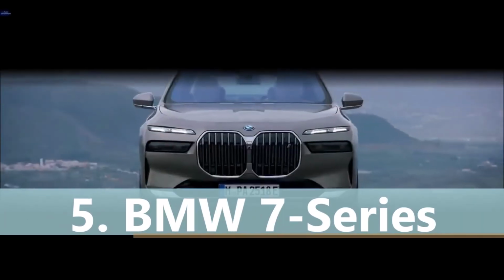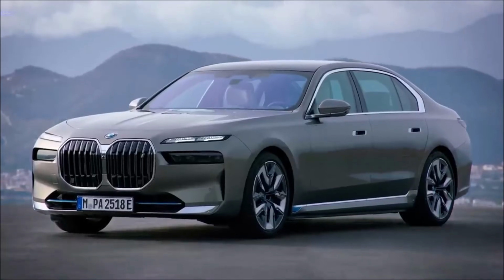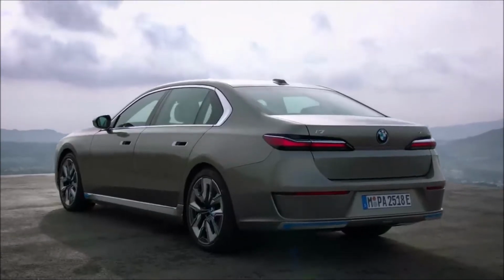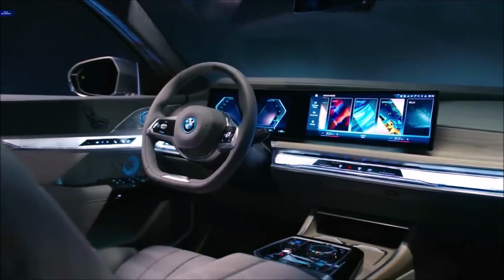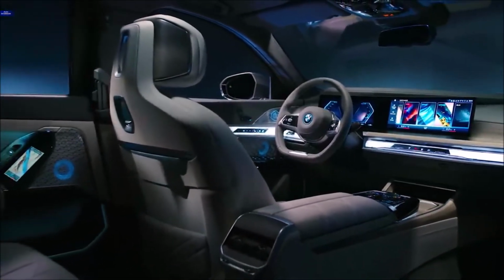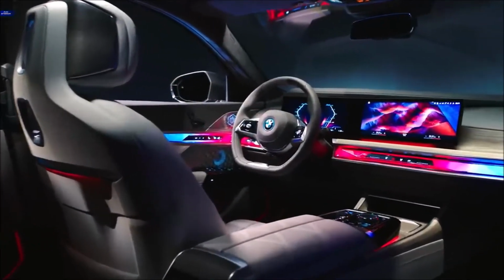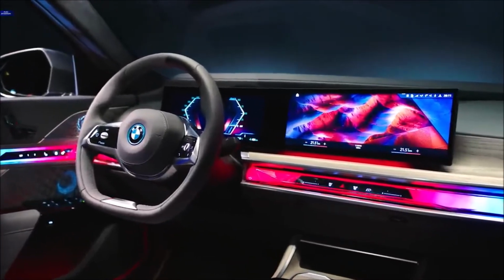Number 5. BMW 7 Series. This one is very special. The screen for the driver is the traditional one you would find in any BMW 7 Series. The 15-inch display with standard functions and good old analog controls for climate and stereo. What's special about the new 7 Series is that you can choose what BMW calls a theater screen. It spans the space between the front and rear of the car and is 31 inches tall.